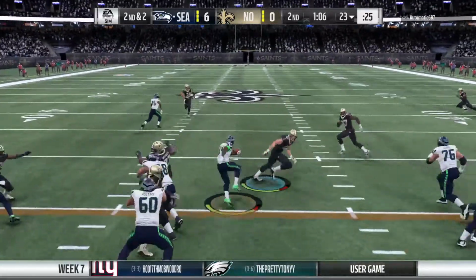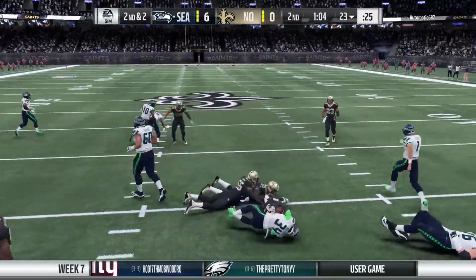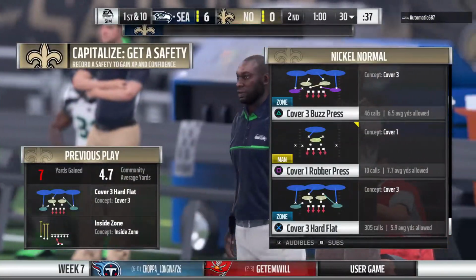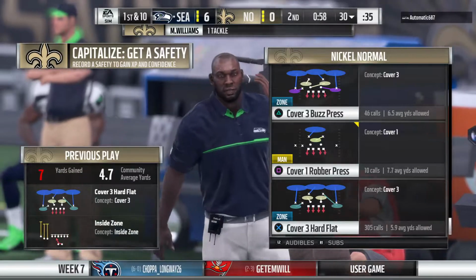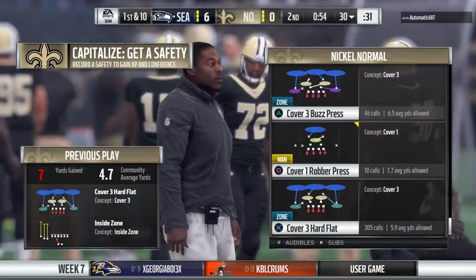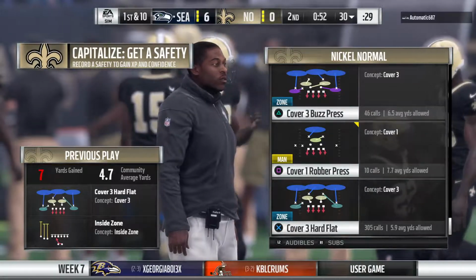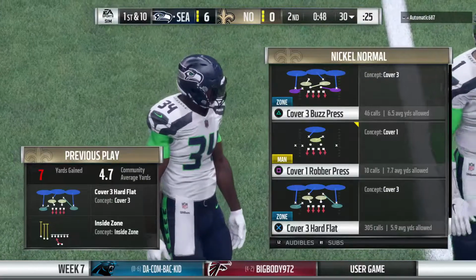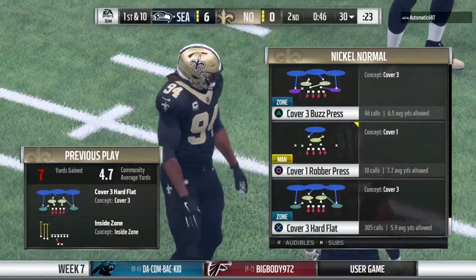They'll run it now out of the gun. And he'll be brought down right at the 30 here. 7 yards there, good enough to move the sticks. 2nd and 2 is prime time for a little bit of a gamble, isn't it? Open up the playbook, go play action, toss that bad boy deep. But in this situation, go ahead and give it to your back. Let him pick up a first down. Keep the sticks moving.